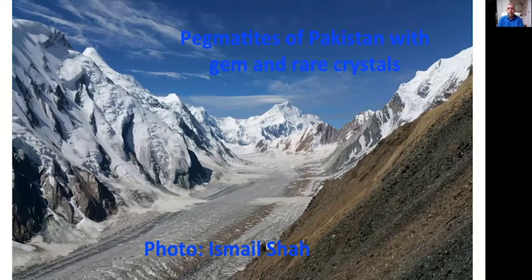Now we go to Pakistan. So the Hindu Kush goes into Karakoram mountains and then into the Himalayas. This is from Karakoram. That is really the highest mountain range in the world. The Himalayas has one peak higher, Mount Everest, but here there are many peaks over 8,000 meters. Incredibly beautiful. In the middle is Mount Haramosh, where we're going to see some mines.